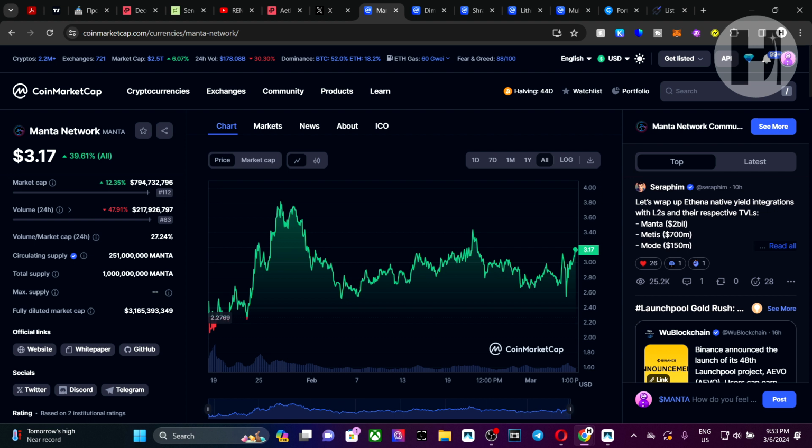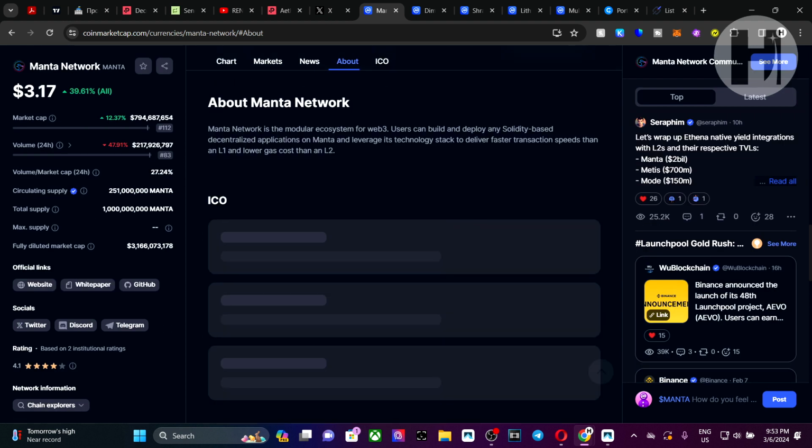Now, taking a look at Manta Network on CoinMarketCap, this project is listed 112 based on market cap rankings, and if you take a look at the price action all time, you can see that the token started trading in January this year. So it's a very new project, brand new, and it's very rare that I get into a project that is brand new. So this is a very bullish project.